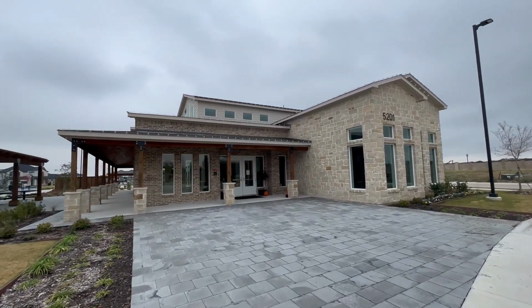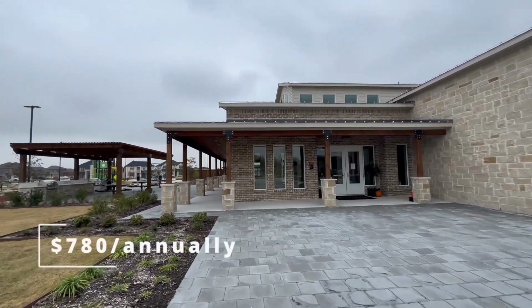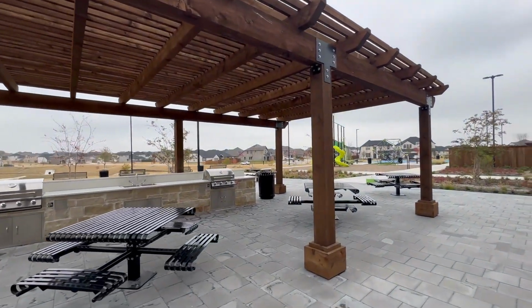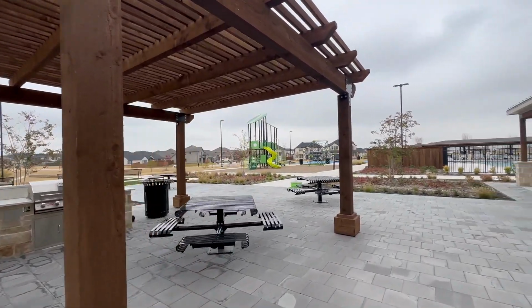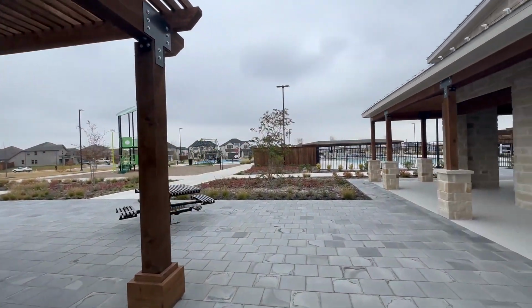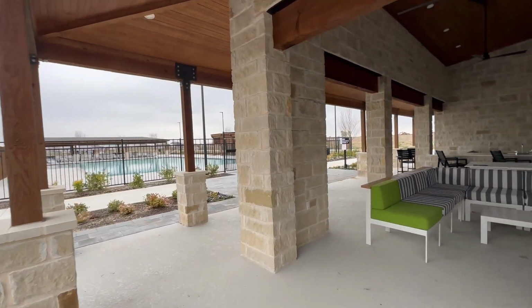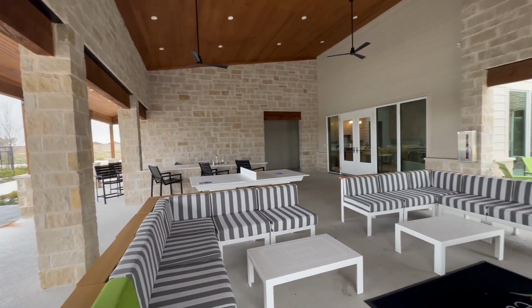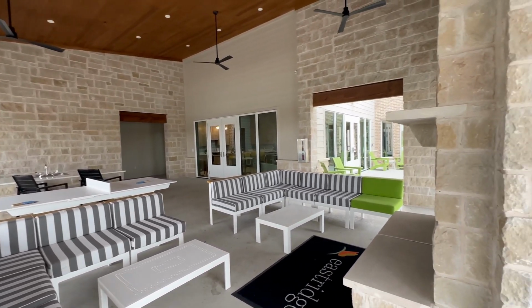So this HOA is about $780 annually, and that's typically broken out into 12 monthly payments made every single month. But that gets you a basketball court, barbecue grills, playground, pool, splash pad, clubhouse, and a fitness center. And that fitness center is located within this clubhouse, which is really nice. I'm loving this outdoor fire pit.